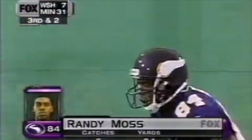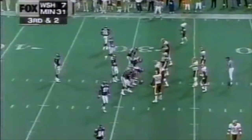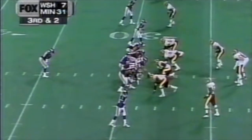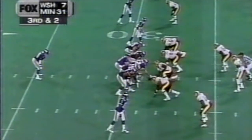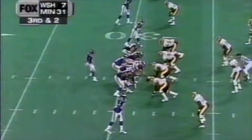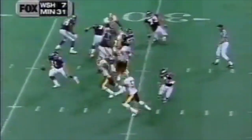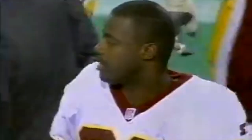He's got great speed. He has great concentration. He has the ability to make a play when the ball's hanging in the air. He switches his gears very well. He's very polished for a young receiver. He's not a real strong guy, but he's going to improve in his strength, and that will make him a complete receiver. And then 41 unanswered points for the Minnesota Vikings, who remain undefeated.